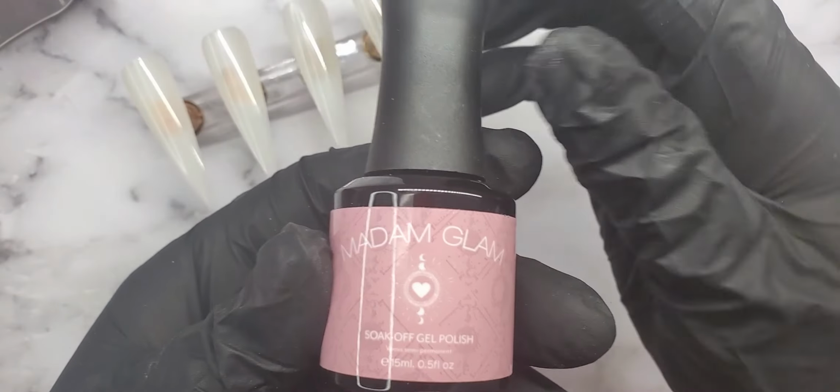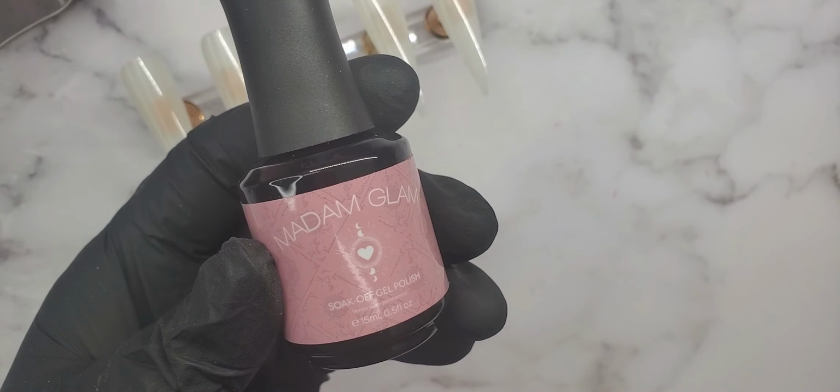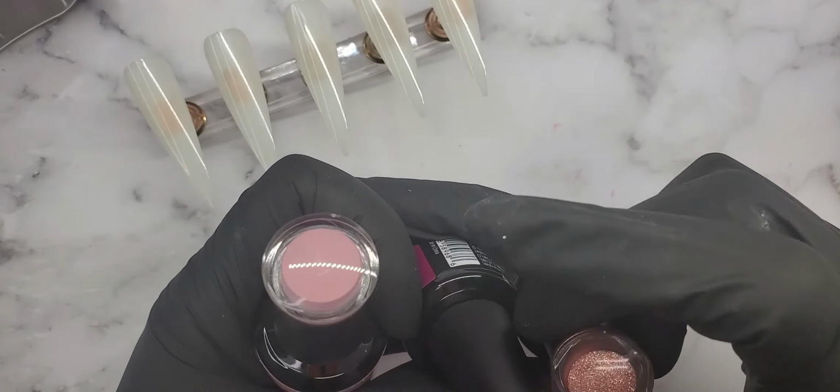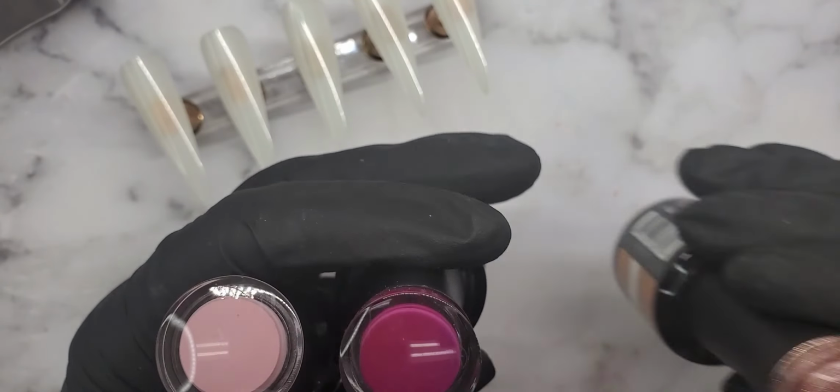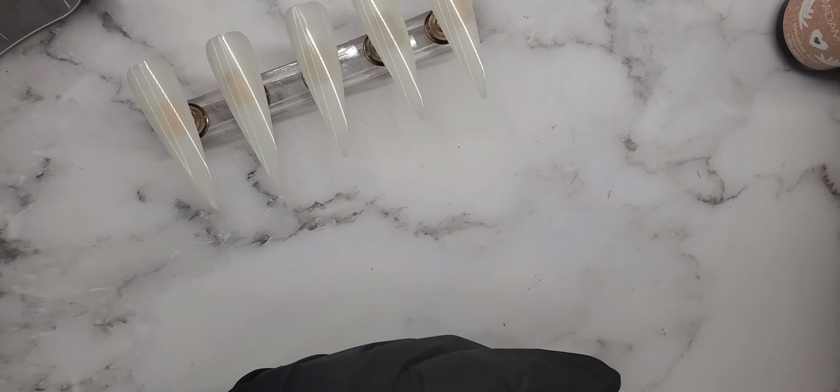Okay, so I'm going to go in with, I think I'm going to do these 3 colors as my marble.